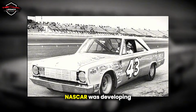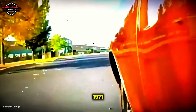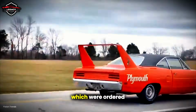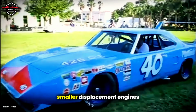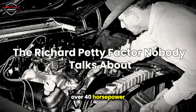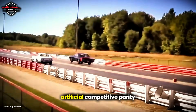At the same exact time, NASCAR was developing its own physical weapon to neutralize the Hemi on the track, the restrictor plate. Officially, NASCAR introduced these metal plates with small circular holes in 1971 to slow cars down for driver safety. But here's what most people don't realize. Internal NASCAR documents, which were ordered destroyed but secretly saved by an engineer, proved the plate sizes were mathematically reverse-engineered to specifically choke the Hemi's unique breathing advantages while leaving Ford's smaller displacement engines relatively unaffected. During secret testing at Talladega, Hemi cars lost over 40 horsepower instantly, completely eliminating their straight-line advantage. NASCAR destroyed all of the development and testing data from those sessions, claiming it was routine housekeeping, but the truth was clear. It was a targeted cover-up designed to enforce artificial competitive parity.